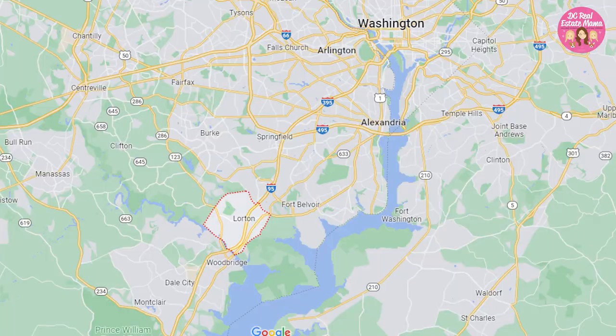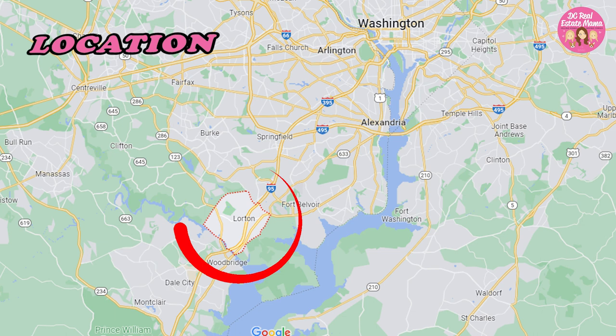So, all right, location. Lorton's the southernmost part of Fairfax County. It stretches kind of east and west of 95. You've got Pohick Road on the north and then the Occoquan River on the south side, which is the border there. The Occoquan River is also where it separates Fairfax County from Prince William County. So a little fun fact for you there.